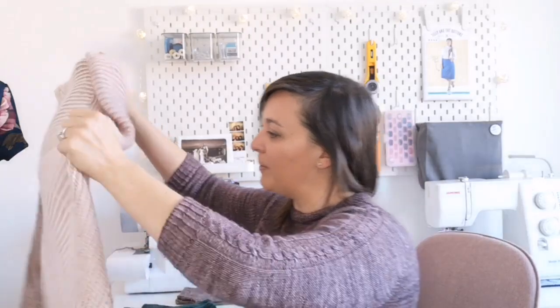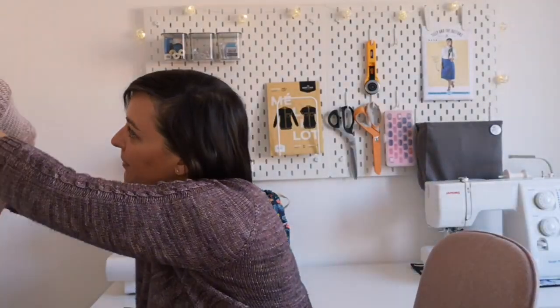So that is my second big finished object. Doing quite well. Got a sweater and a shawl, so liking that. So this can go back onto Lady Penelope and hang out over there.